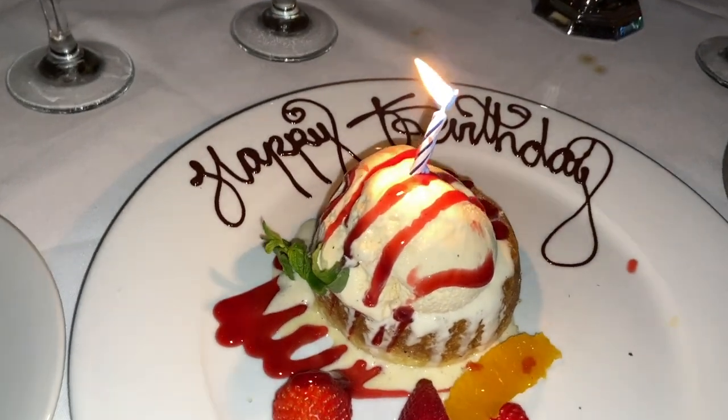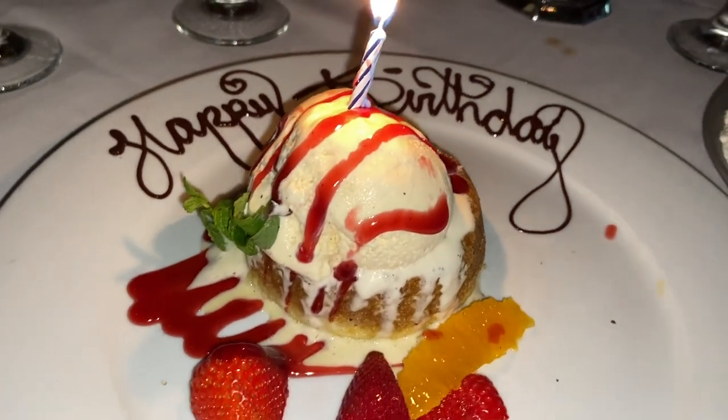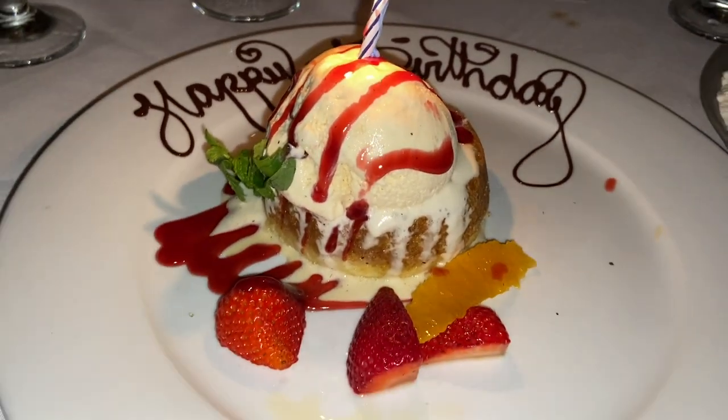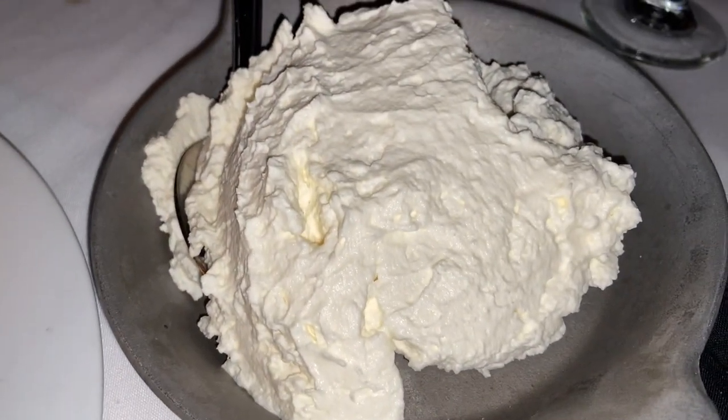Because we were celebrating a birthday, we received the complimentary signature warm butter cake with fresh whipped cream. I think the butter cake was the best thing I ate at Mastro's.